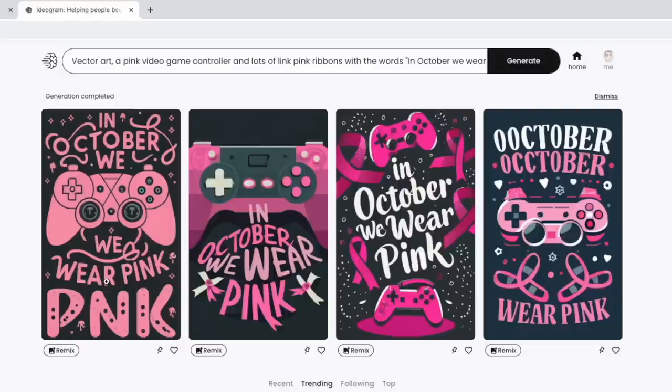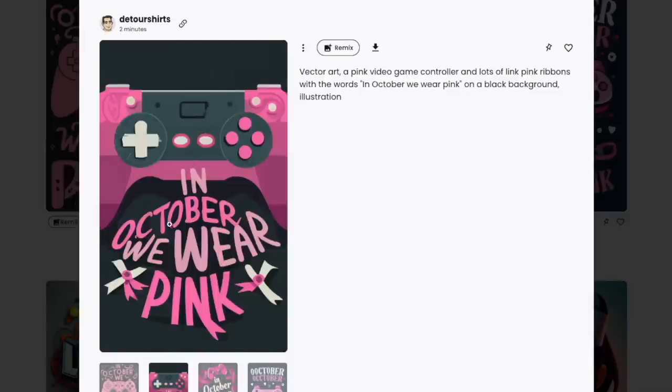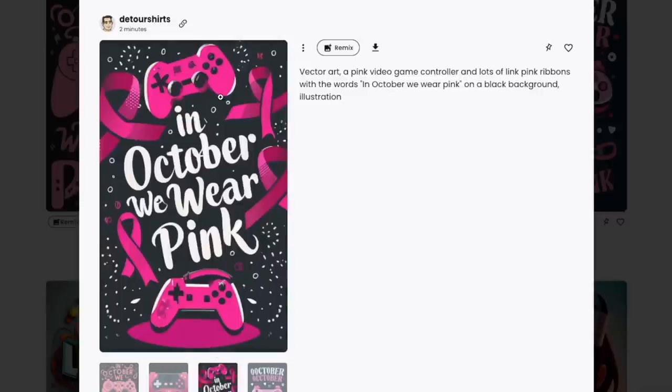In October, we wear pink. So it has, well, no, it didn't really. I don't know what this PNK is. It did get in October, we wear pink on this one. Let's make it bigger. But I don't know what this PNK is. And then some little ribbons, maybe. In October, we wear pink. No, it's kind of getting out. Well, it did get the words, so we got to give them points for that. In October, we wear pink, yes.